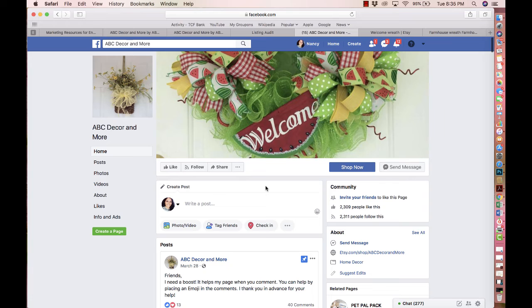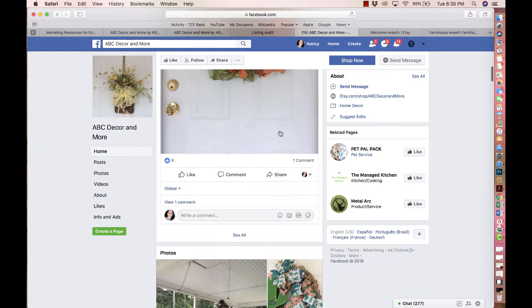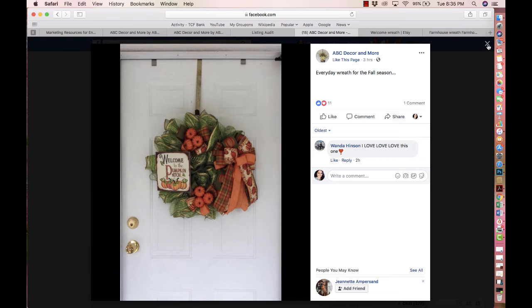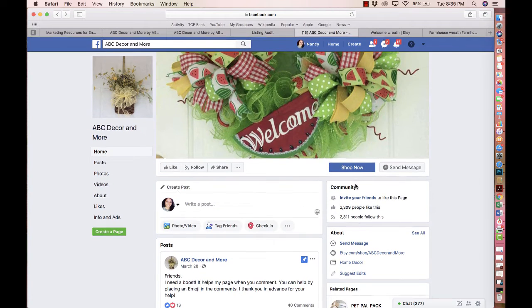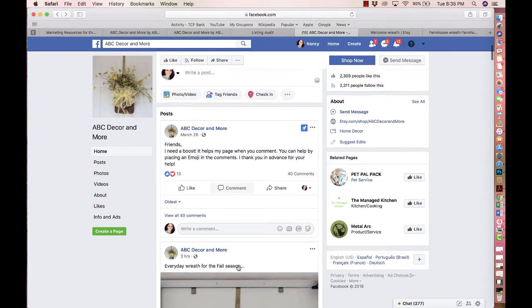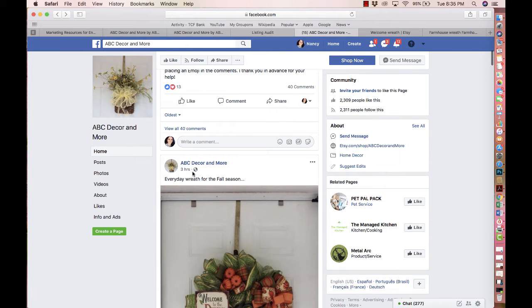But with Facebook, post every day if you can. Post about your business. However, also when you post, put a call to action. Like right here, you don't have a link to click on. So if somebody wanted to buy this, they're not going to know that the actual link is here. People don't read, people don't see, people don't understand Facebook. So make sure that every picture you put has a compelling caption, and then you put a call to action. You put click here to shop, and then you put your Etsy link.